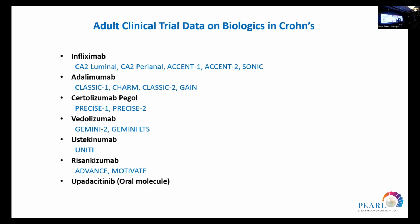Okay, so the third component or third objective is to look at the clinical trial data for adults and for pediatric populations with Crohn's. So again, not to spend too much time on this. In the IBD population, in the adult Crohn's population, we have 1, 2, 3, 4, 5, 6 biologics that we use so far in practice that are approved and have had clinical trial data.